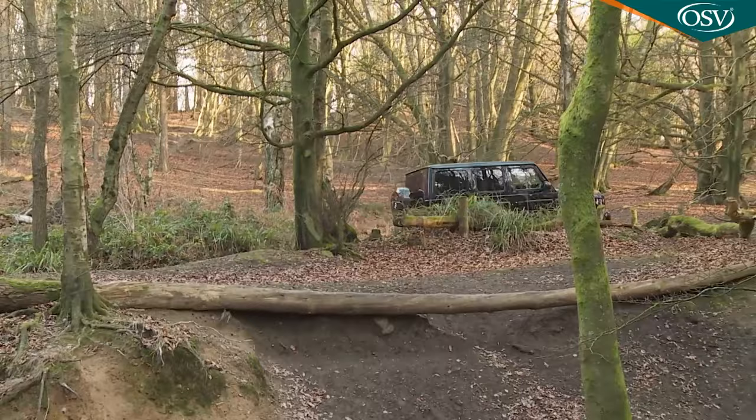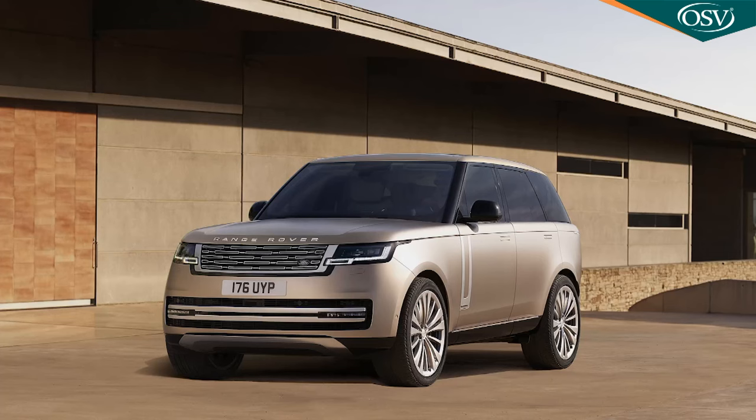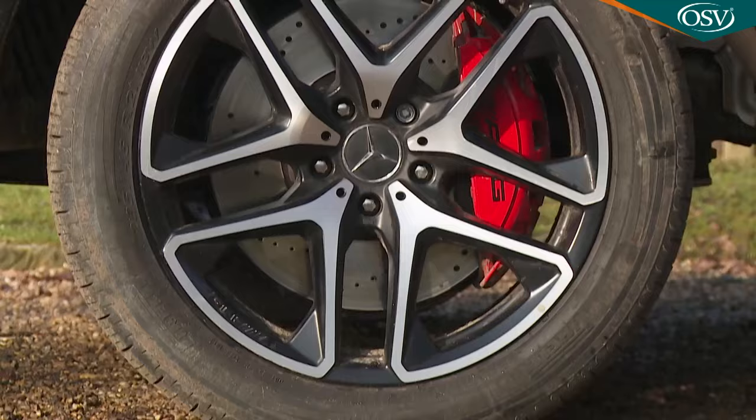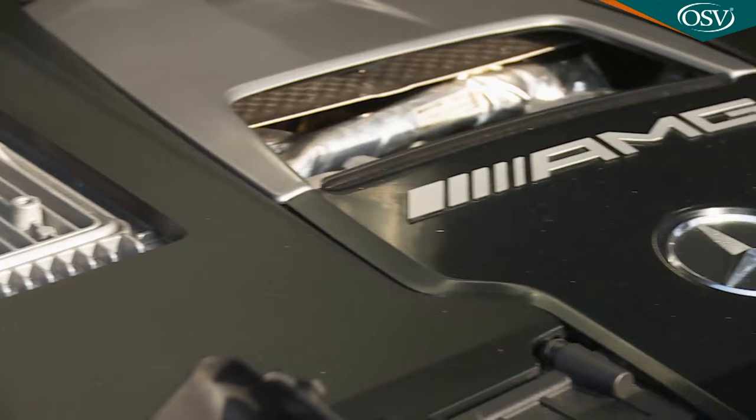I mean, it still won't keep a Range Rover or something like a Bentley Bentayga in sight around a twisting B-road, but it now won't be left floundering either. Now, there are quite a few reasons why. The front suspension, the steering system, the gearbox and the engines are all completely new, as you might be surprised to learn, is all the familiar looking bodywork.